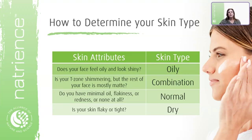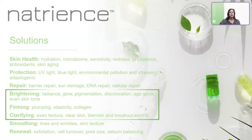Now, last week, Sisel also showed these 8 common solutions, the solutions that the Natrience line provides to really any skin concern that you could potentially think about. The ones that I've highlighted here that I've got the box around, brightening, firming, and clarifying, those are the other regimens that we're going to talk about today too. And those are based a bit more on skin concern.